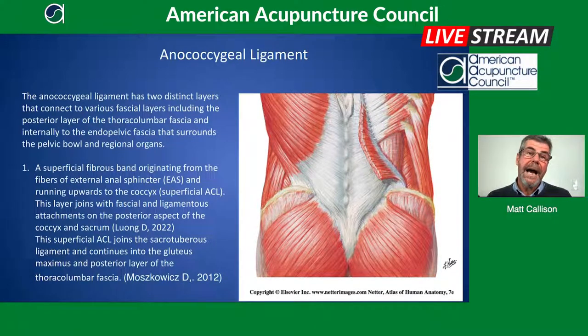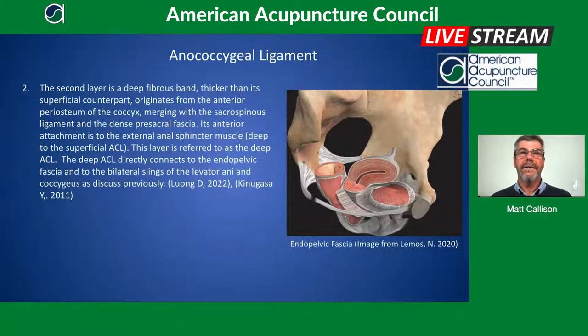And it continues into the glute maximus, which is a major stabilizer for the low back, and posterior layer of the thoracolumbar fascia. Extremely important. So let's now go to the other slide, please. Let's talk about the second one. This is now the deeper layer.